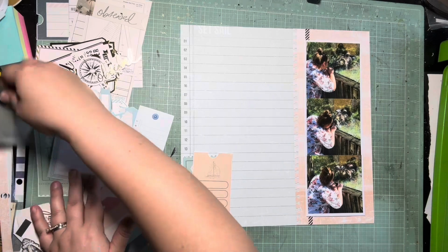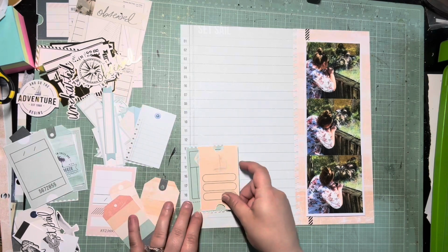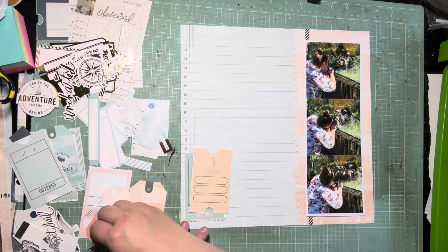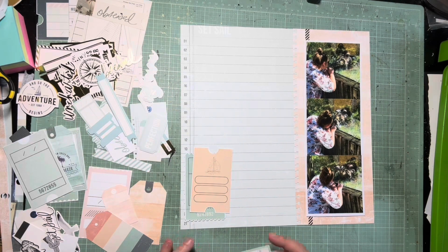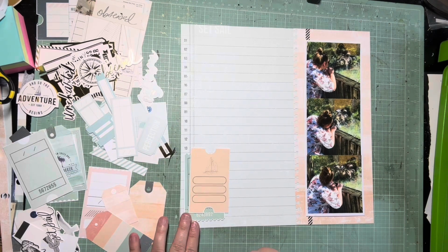For this double, I knew I wanted to use this aqua ledger paper, and I thought this peachy orange was a really nice complementary color. So those are the two papers I decided to use as my background for the doubles. You already saw me piece those two together, and the other pieces I'm saving for part two when I do the other half of this double page.